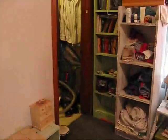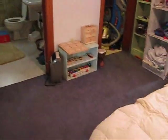So this is the bedroom. And I guess that's it.